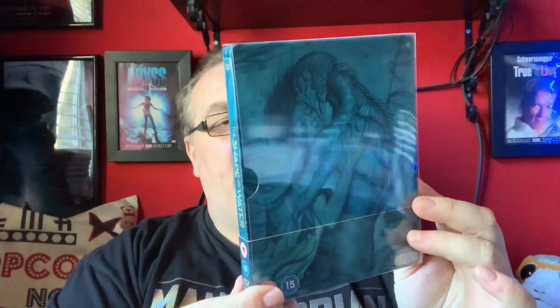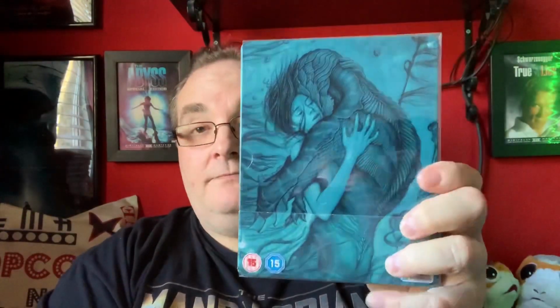Next up, we have The Shape of Water. And this was an HMV exclusive steelbook. It's a 4K one with the Blu-ray as well. Really good film. Modern take on Creature from the Black Lagoon.